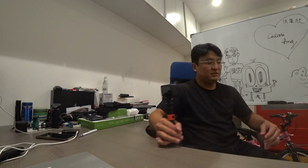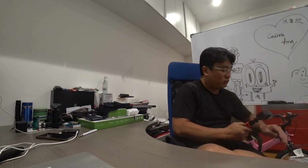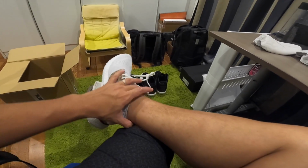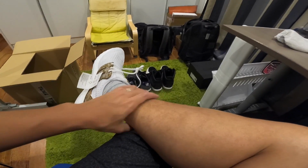Alright, hope you don't mind my socks. I'm not a fashionable person, so I don't wear those no-show socks or whatever. I'll try to buy a few, but usually I wear my socks like a proper boomer would, you know, up here.